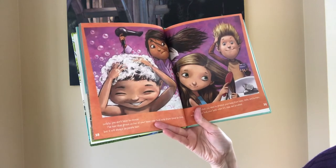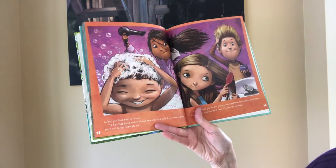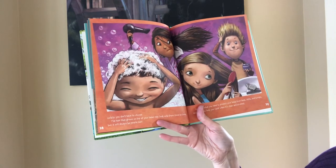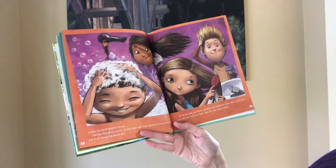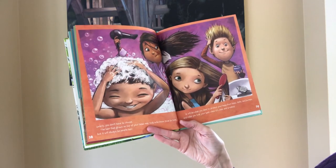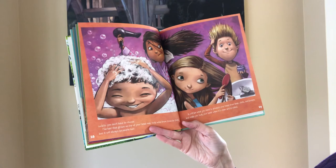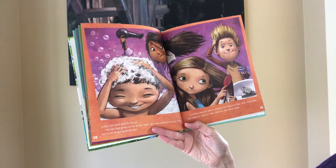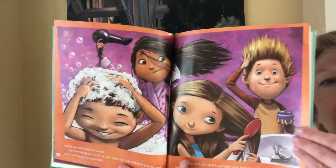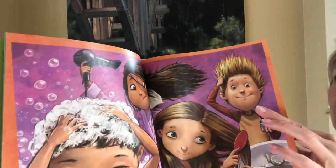Luckily, you don't have to choose. The hair that grows on the top of your head may look wild from time to time, but it will always be people hair. It will be what you need to protect your head from the heat, chills, and bumps, and make you look your best when it's clean and brushed. And everybody's taking care of their hair.